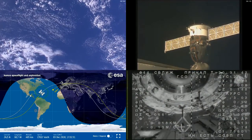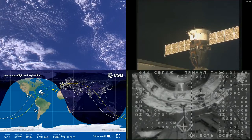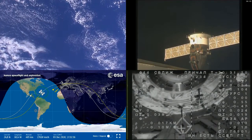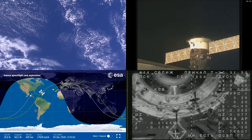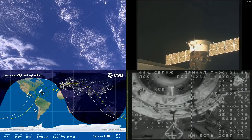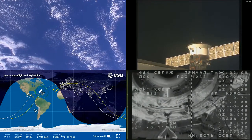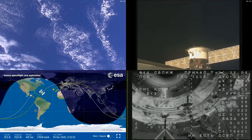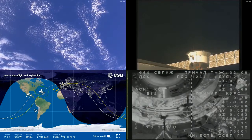The rate is 0.14. The range is approximately 10 meters. The target is at the center of the periscope. There are some misalignments, but they're not critical. Copy. Just 10 meters away.